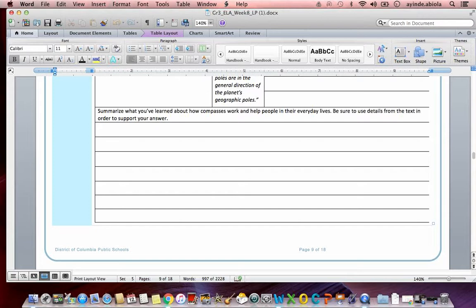So if you can think about 3 sentences about what you learned about compasses and how they help people, you're going to put that down there, and then we're going to be done for today. I'm going to give you another 10 seconds to do it. After that, we'll come back for a brief moment, and then we'll end our lesson. Be sure to use details from the text to support your answer, which we always do. This means use information that you learned from the text.